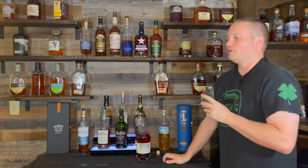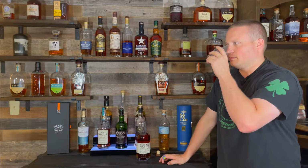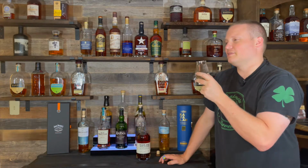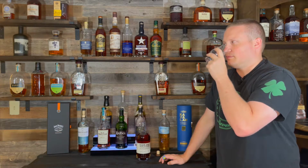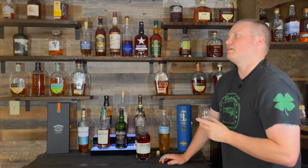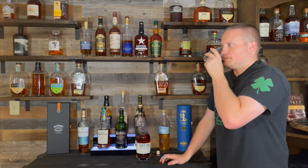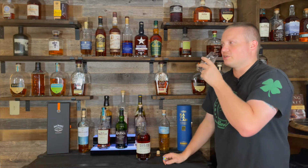Okay, the dash of water kind of gets rid of that predominant oaky smell off the bat. It doesn't get rid of it, but it beats it down a little bit. And it kind of gives it a, yeah, I think it is an orangey. Now that I'm getting into it, I think it is more of an orangey note on the nose.